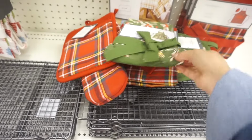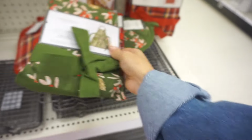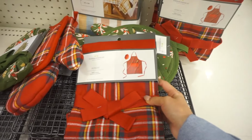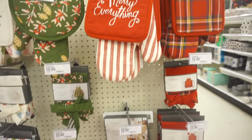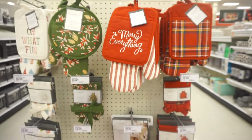Now, finishing up this last section, they had these really cute aprons that were matching, so you could get one for yourself and one for your kid. And they also had the matching oven mitt and pot holders.